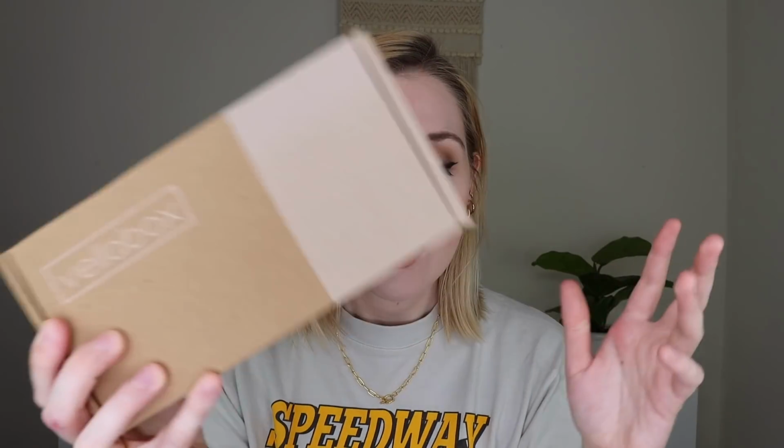So Vellabox is a monthly candle subscription where you get a different candle each month made by candle maker artisans in the United States. They send me the Vivere box, which is $30 a month, and it comes with an 8-ounce and a 4-ounce candle. They also have a $20 a month subscription where you just get an 8-ounce candle, or a $10 a month subscription where you get a 4-ounce candle.